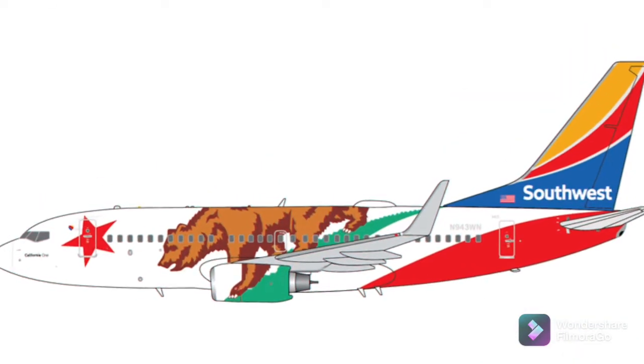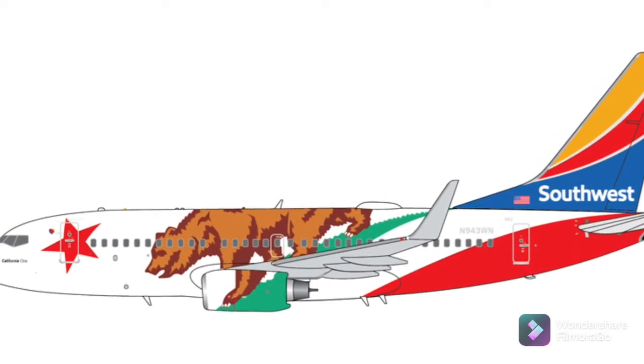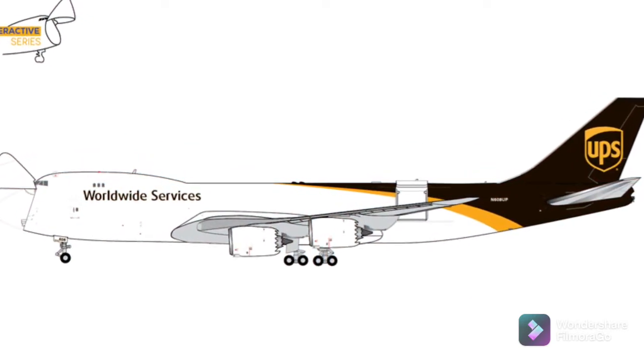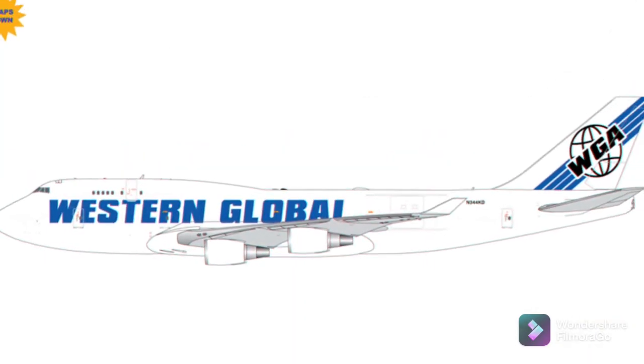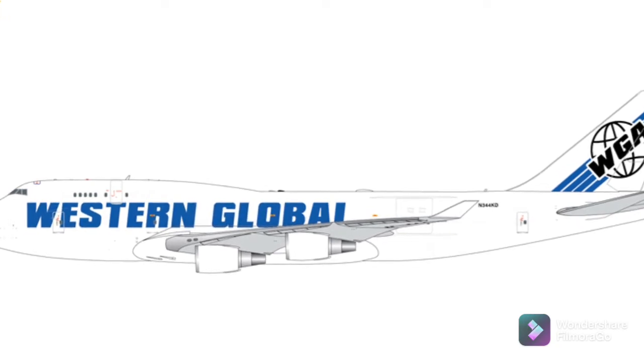Next up here we have a Southwest 737-700 in the California 1 livery. Cool one indeed. Here we have a UPS 747-8 interactive series model, cool one. Here we have a Western Global 747-400 freighter. Here we have another Western Global 747-400 freighter, but this is in the flaps down configuration.